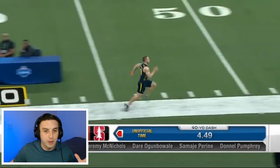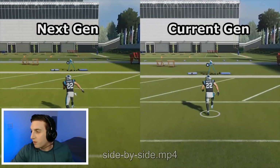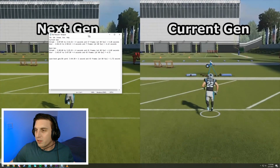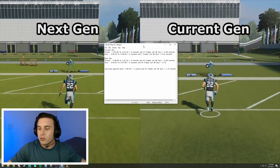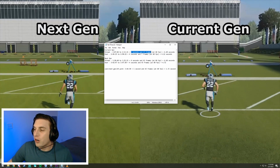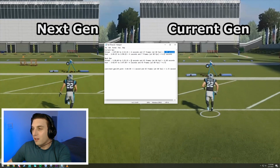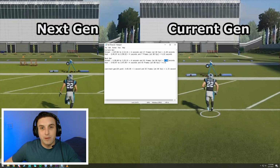Now, let me pull up the side-by-side testing video again, and I will show you the calculations that I came up with. I'll pause it when we hit the goal line. These are very official calculations. I was doing some frame counting in Adobe Premiere Pro. On the streak in current gen, I had him at 4 seconds and 17 frames, which at 60 frames per second was 4.28 seconds. So that means he ran that 40 yards from a standstill in 4.28 seconds. On next gen, on the streak, he did it in 4 seconds and 41 frames, which is 4.68 seconds. So, you guys remember, what was McCaffrey's 40 time for the combine?